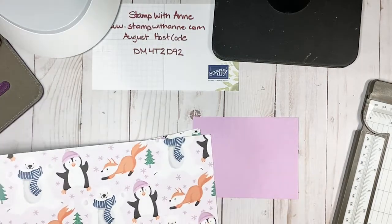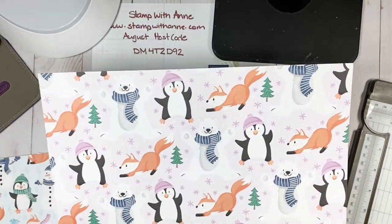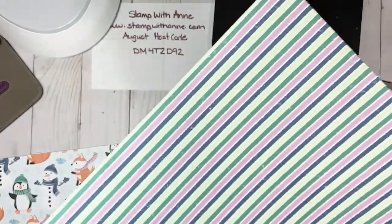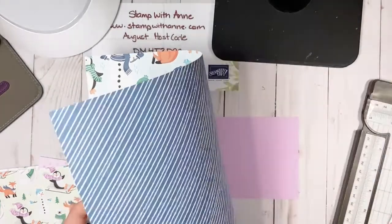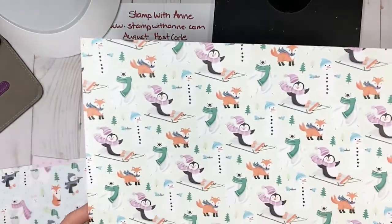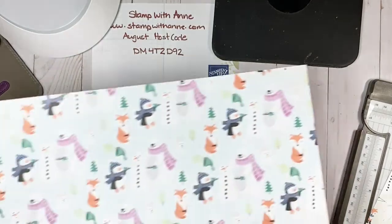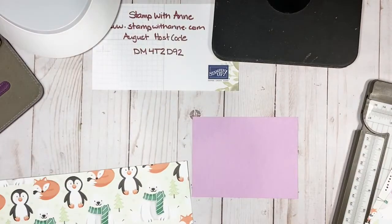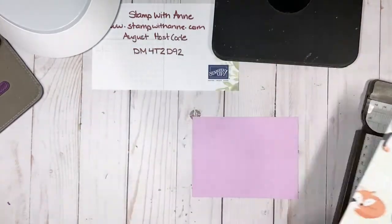So here are my papers. Now you get to help me pick the papers. Which patterns would you like? So we're cutting them into strips. So there's this one. We'll say this is paper A, and this is the background. This is paper B with the background. This is paper C with the background. This is paper D with the background. And this is paper E with the background.